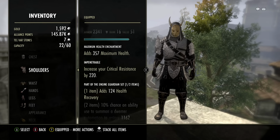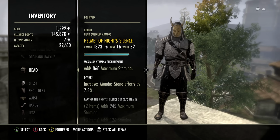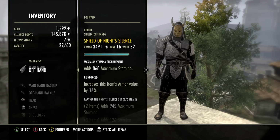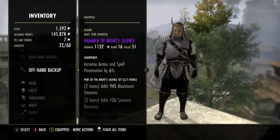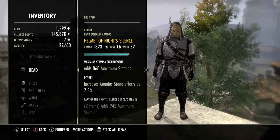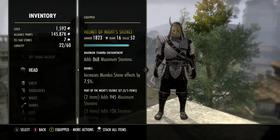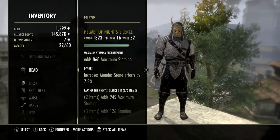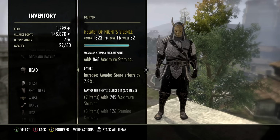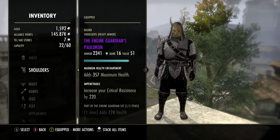It is impenetrable. You can't go wrong with impen. I would recommend impen or divines. And if you do not have any mats to create a helmet of Night Silence, go ahead and create a sword and board, and then 2 weapons as your back bar, and then use a Bloodspawn monster helmet. Vet 12 at legendary wouldn't affect your build as much. So you can't go wrong with Bloodspawn vet 12 and up on legendary. So I would recommend that if you do not want to waste time on making a helmet of Night Silence.